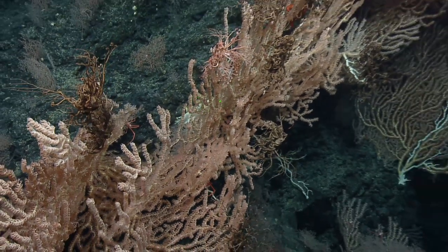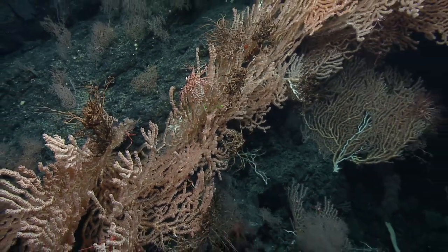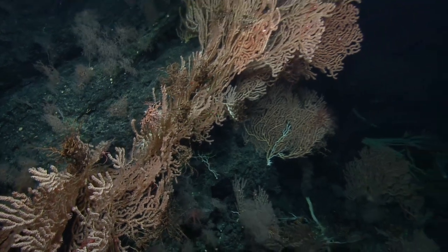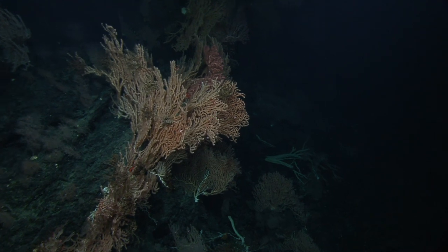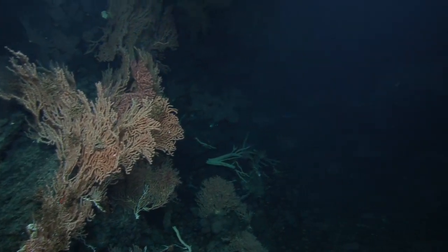Spectacular. Sebastian, there's different organisms that are hanging out on the branches of the coral. Could you touch upon what that relationship is about?